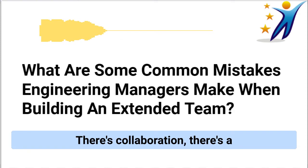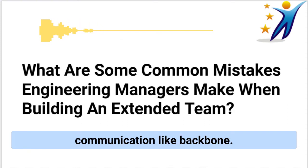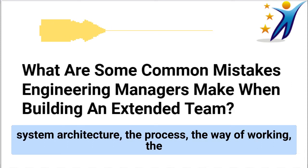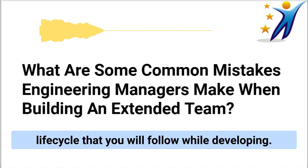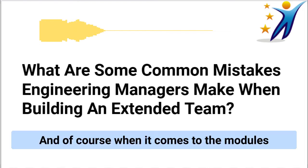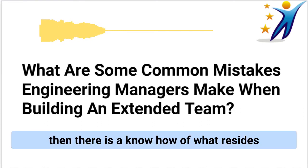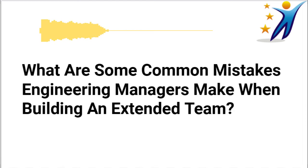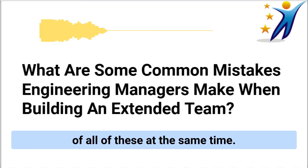There's collaboration, there's a communication backbone. Then there is the product knowledge, domain knowledge, the system architecture, the process, the way of working, the life cycle that you will follow while developing, and of course, when it comes to the modules, the know-how of what resides where, what are those critical classes, critical components that you need to be watching, DevOps. So it is difficult to get on top of all of these at the same time.